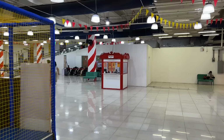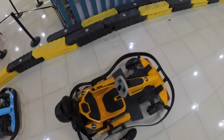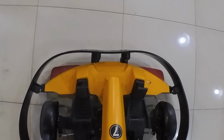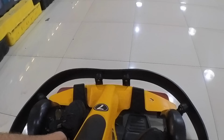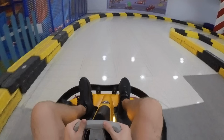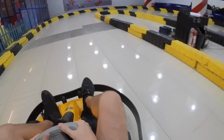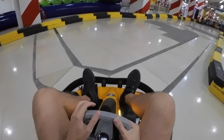Oh, we got to go to the ticketing booth over here. Getting on this bad boy. Whoosh. I think it's time to go. It even makes noises, this electric thing. Whoa, this goes so quick. Oh my god. Wow, look at the speed on this thing. Are you ready? Wait, you can increase the speed?